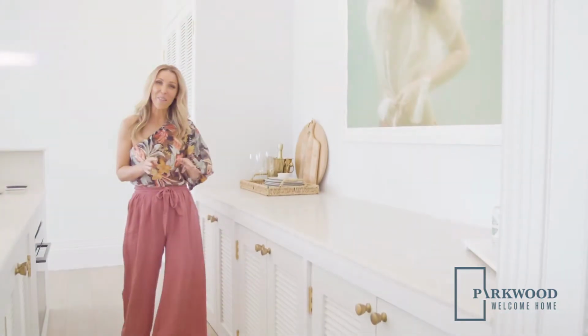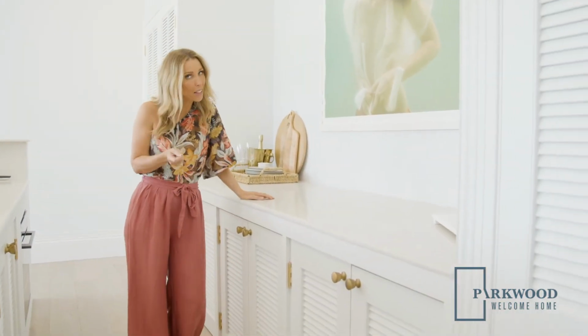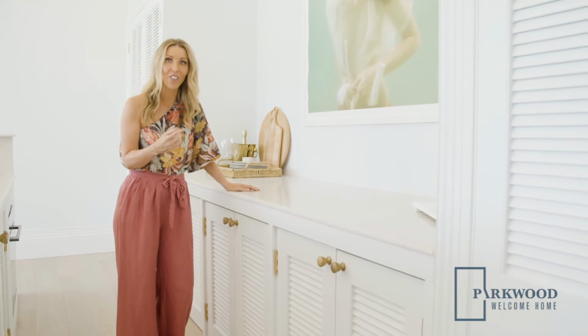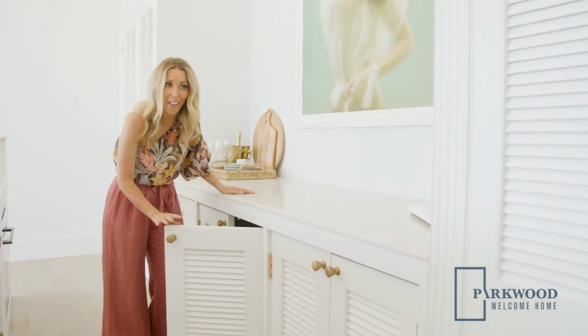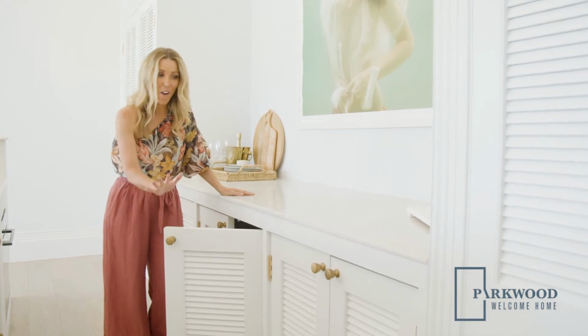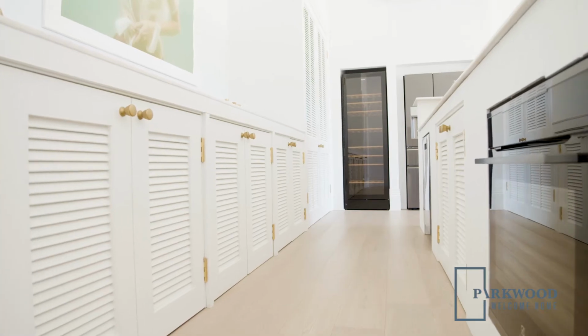And let me show you what we did in this kitchen to save a little bit of money and tie in the whole look. So we actually used some Parkwood doors and cut them down to half size for this underbench cabinetry. It looks like the other doors and it saved us a bit of cash.